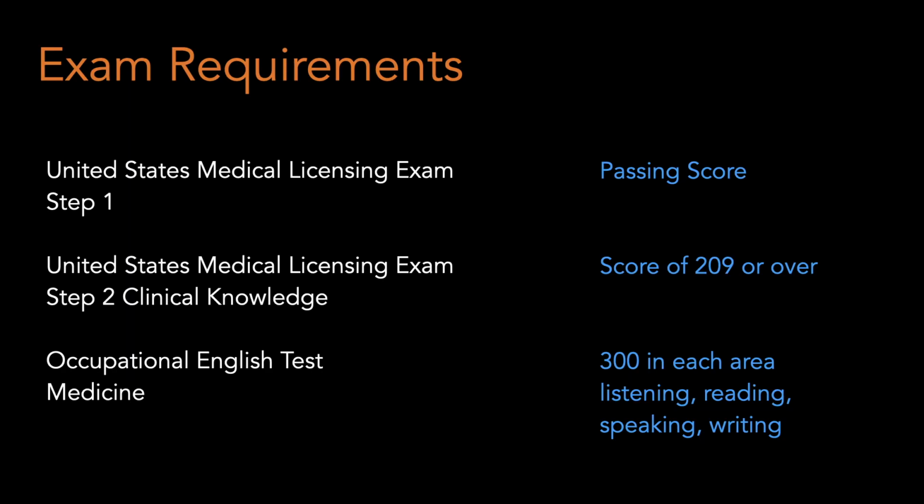In addition to this, you will need to have taken the United States Medical Licensing Exam, USMLE, Step 1 and Step 2 CK. For the USMLE Step 1, you should have a passing score. For the USMLE Step 2 CK, the passing score is considered 209. However, many programs may have their own requirements for scoring for the Step 2 CK, so it's best to check with the program. You will also need to have the Occupational English Test, otherwise known as OET, medicine. The OET has listening, reading, speaking, and writing, and the requirement is 300 or above on each area.